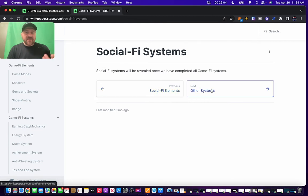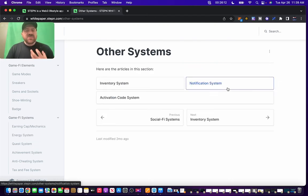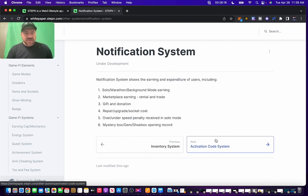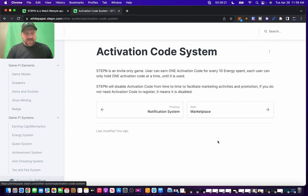Socialify system, we didn't really get into all that. Once they've completed all the GameFi, so they're really gamifying this, that's something that makes me so bullish for it. It really does. Inventory system, yeah, we don't need to look at that too much. This is just kind of roadmap stuff, really. Activation code, that's one of the biggest things, because so many people want to get in, but you need an activation code to get in because they're still in beta, and there are way more people that want to get in than there are activation codes.